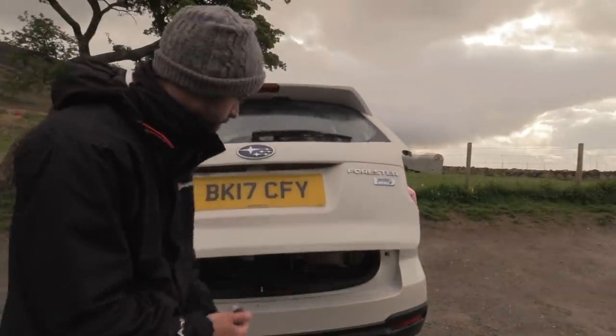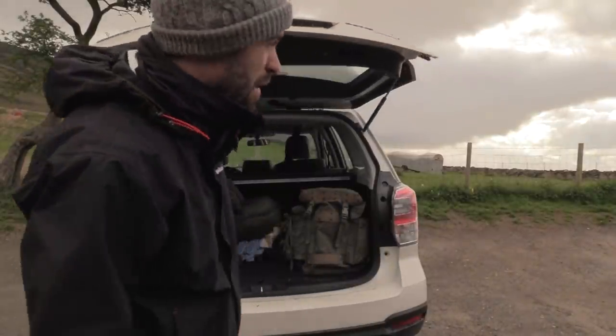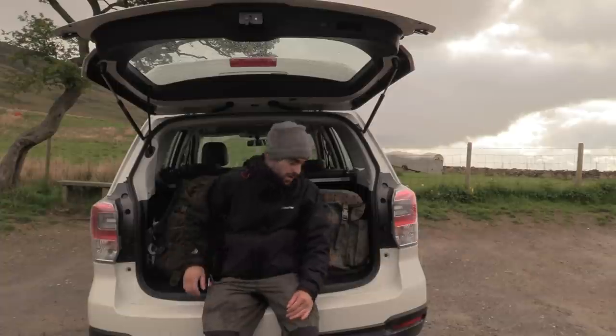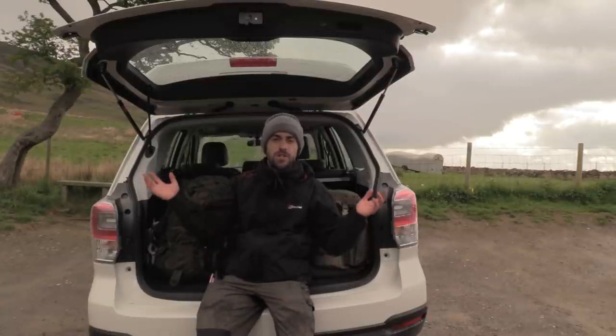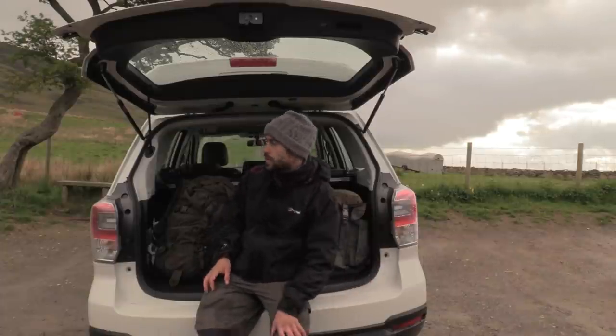Handy when you're like me and you've been out in the wilderness for about 3, 4 days. Loads of boot space. I've got my overnight pack, my day pack, my camera gear. I've got some water in there, which I've been refilling when I've come back from hikes. I could use the mountain streams, but there's quite a few sheep around in this area, and that can taint the water a bit, so I've stuck to the water that I've got in here.